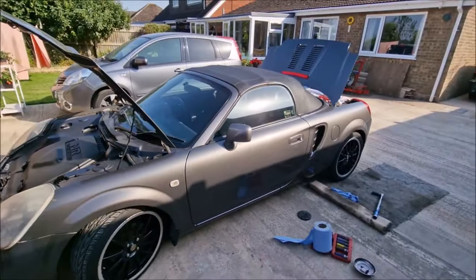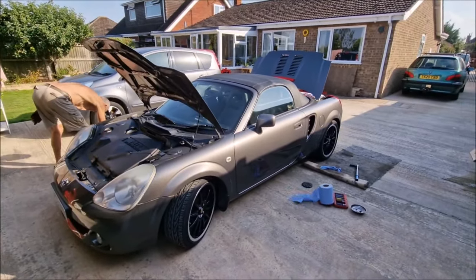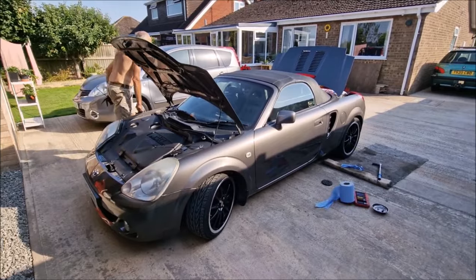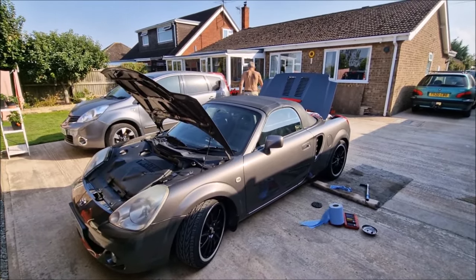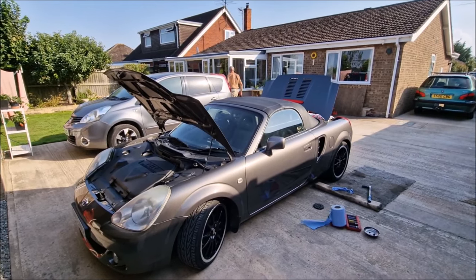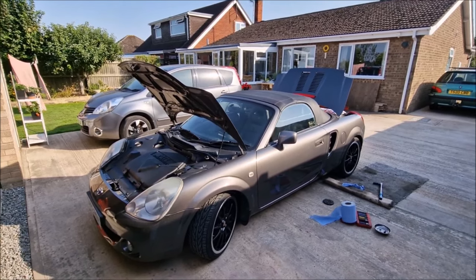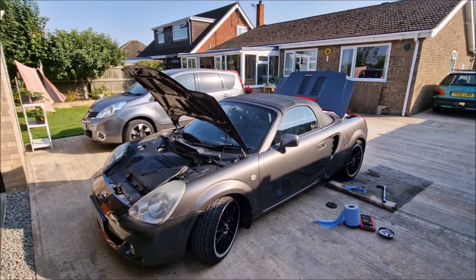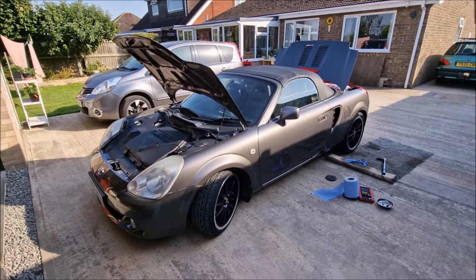Right, it's going to be tidy up then, and that'll be it for this day and this video. We've achieved a lot, haven't we? We've fixed the cat. We've fixed the exhaust blowing. We've done all the back brakes. We've bled the brake system. I've taken those horrible door bumper things off and just had a genuine tidy up of the car.